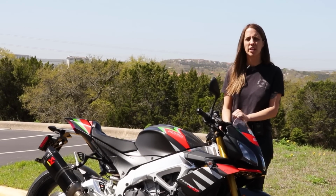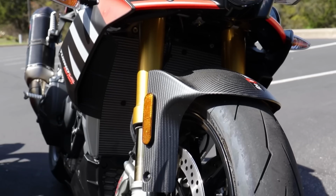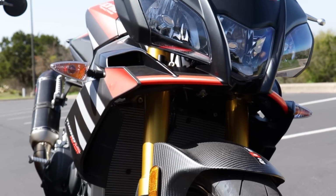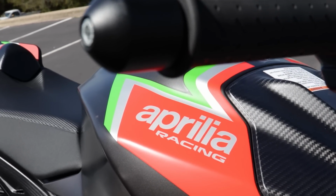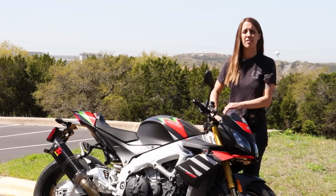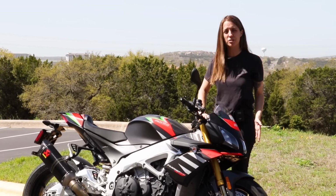Last up, we've got a 2020 Aprilia Tuono V4 1100 Factory. It's basically an Italian superbike cosplaying as a naked bike. It's got bleeding edge tech and a great exhaust note. That exhaust note is provided by this 1077cc V4, packing 175 horsepower and 89 foot-pounds of torque. We got this bike from Eurocycle. Now let's go take them out on the road.